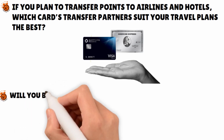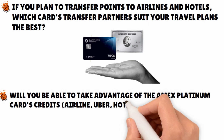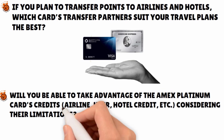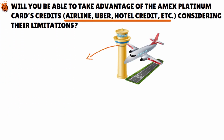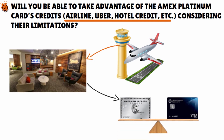Second question: will you be able to take advantage of the Amex Platinum card's constellation of credits, considering their limitations? Those credits include airline, Uber, and hotel credits, etc. So you have to think about that. And number three, based on the airports you use the most, which card's lounge options suit you best? While the Platinum card has a great lounge offering, it may not be worth it if you don't fly Delta Airlines or visit airports where Centurion lounges are located. This is something you have to really pay attention to.